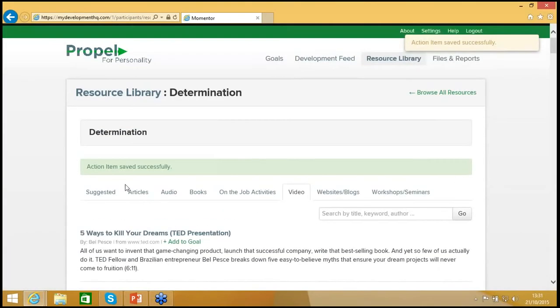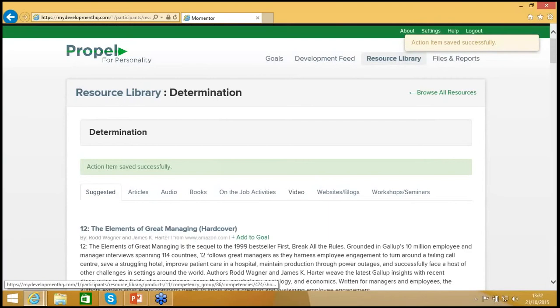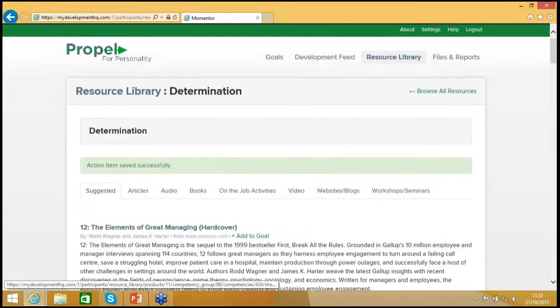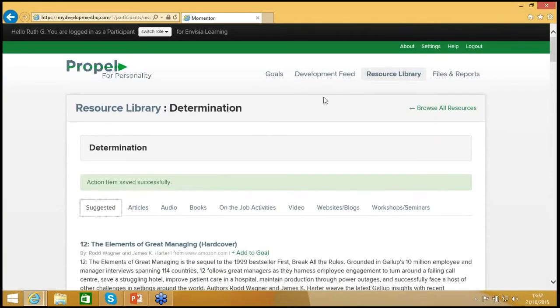And where it says suggested, these are the ones we've already seen. So these are the top 25 that I mentioned previously. So there's a huge resource library available as well.